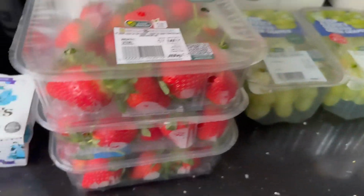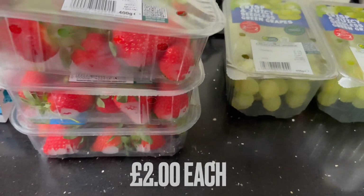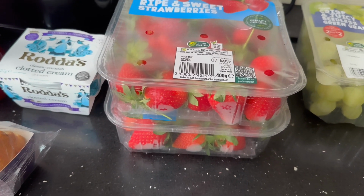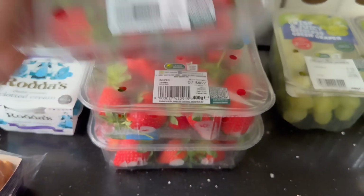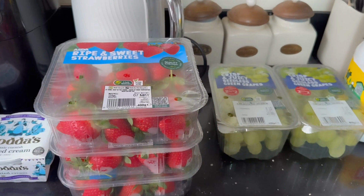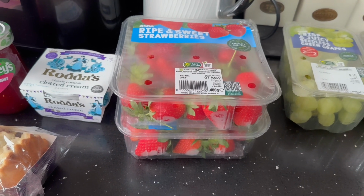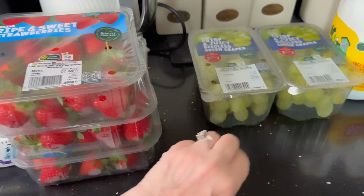Fruit wise, I've got three packs of strawberries. These are a substitute. What I ordered was bigger tubs, and they were two for £5, but they've substituted it with this, but that's absolutely fine. Although the date's the 7th and everyone's coming on the 8th, we will use one pack tomorrow. And then what I will do is wash everything, take out the little stalks, dry them, and pop them in a container in the fridge. They do last longer that way.